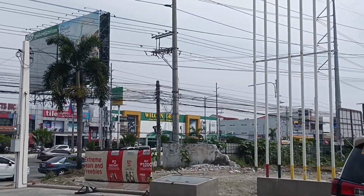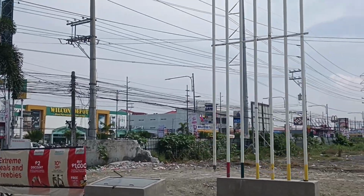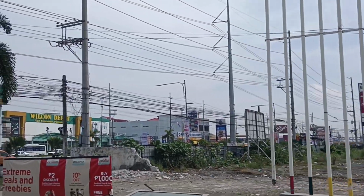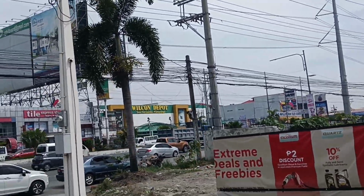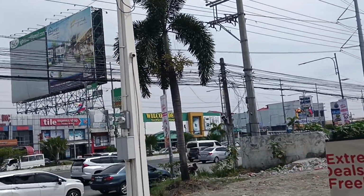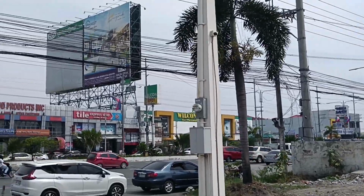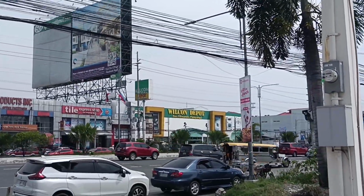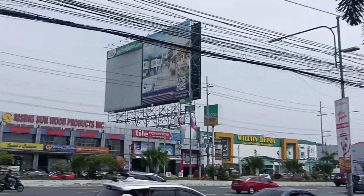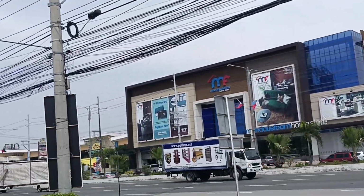You got Wilter Tile Center way down there. It's the Mega Saver. That's where you go for your tiles, they say. This is on the way to MacArthur, past the inlets, past the mall, and going this way it goes to MacArthur, and going this way goes back to the mall.